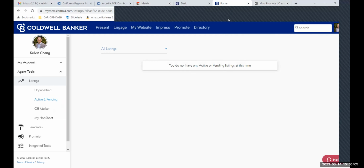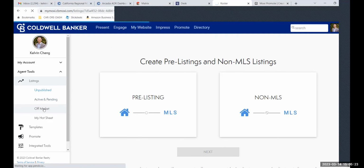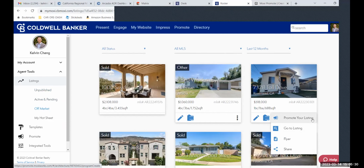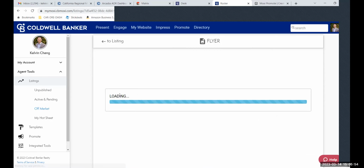Now, I'm back in here, and what I can also do from here is see a flyer, and promote and share. Promote typically means run an ad or share it to an audience. A flyer can also be done manually, simply with all the MLS information put together.